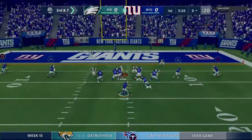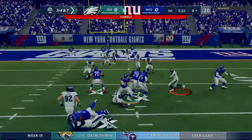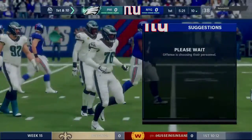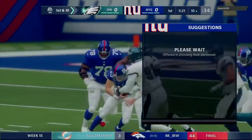From the gun, Proctor. Nowhere to go, lost the football. No, bottled up. Fumble. It's out. It's loose. And the Eagles have recovered. So a first quarter fumble in the rain, and this isn't supposed to let up.